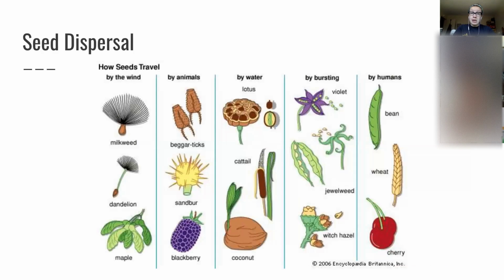So things like milkweed and dandelions or the little helicopters that we see on maple trees can be spread out by the wind. They can be spread by animals, so that's fruits that we eat, or things when the seeds stick to us. Like when you're outside, you might see little seeds that get stuck to your clothes, and that's actually where the idea for Velcro came from, because they have little tiny hooks on them that can hook to fabric. They might get spread by water, as in the case of cattails or coconuts that can float on the water.